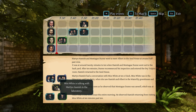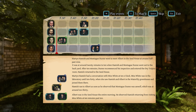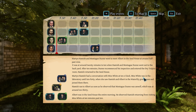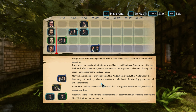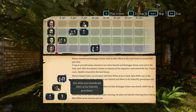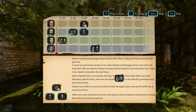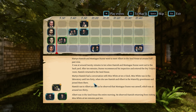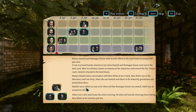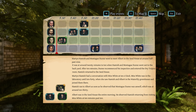Martin Hamish had a conversation with her in the lab at 10:00. Miss White was in the lab until 10:40, when she saw those three and joined them there, till 10:40. Hamish ran to Albert as soon as he observed that Martin was unwell, which was around 10:30.